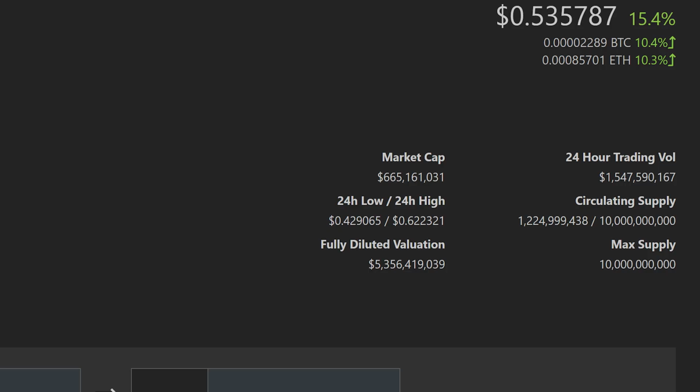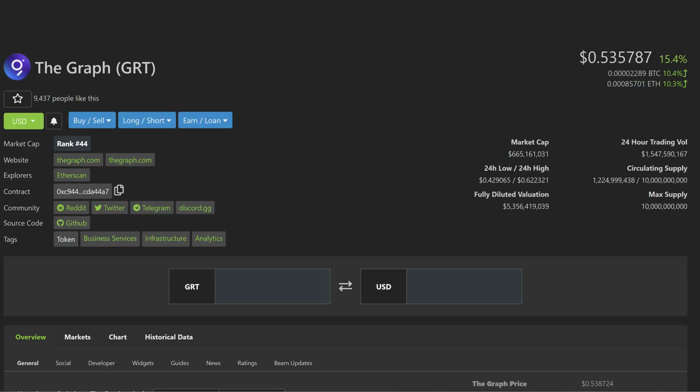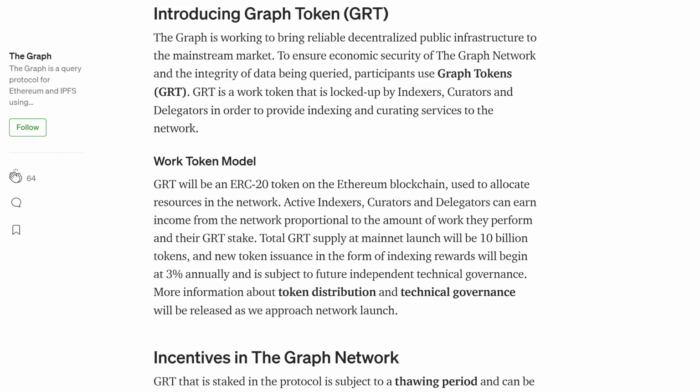Currently, 1.2 billion GRT of a total supply of 10 billion GRT are circulating. At the current price of $53, this gives the Graph a market cap of 665 million. Sorry, did I say $53? I mean 53 cents. Not bad for a project that launched less than a week ago. However, the question is whether or not this is a fair valuation of the project. Before we get into that, I'll first cover what GRT is actually used for within the Graph network.